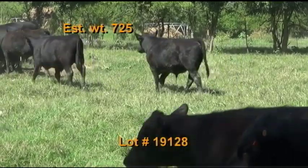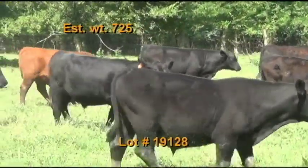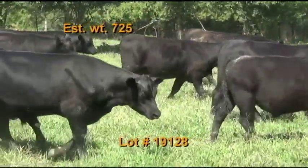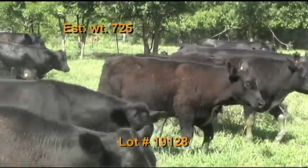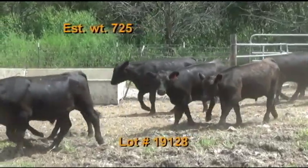Had an excellent 2-shot health protocol with the BI vaccines. Dewormed with Eprinex, implanted with Ralgro and Synovex. These cattle will be penned the morning of the weigh up. They'll be hauled to Gilmore Livestock, weigh on the ground with a 1% shrink, take a 48 to 50,000 pound load. Available September 23, 24, or 26.